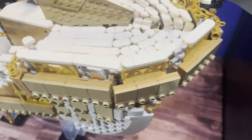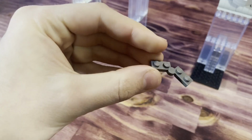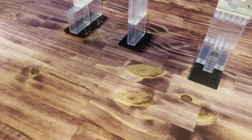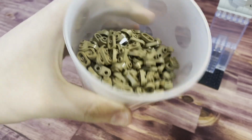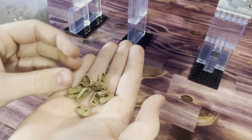So the edge around is just plates with these hinge plates in between it, and that's fairly simple in order to create the shape of these decks. But in order to create the floor pattern, you're going to need a lot of these. These have become one of my new favorite pieces.